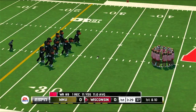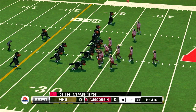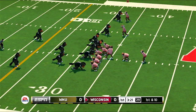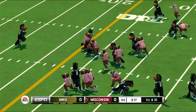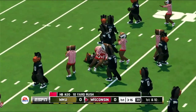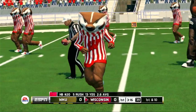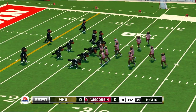Nice pickup as they connect on the pass play. But they look to be in sync right now. They're both reading the defense properly, and the result is a nice game. Easy! Makes it on to about the 23. That makes it first and 10. Ball on the 23.